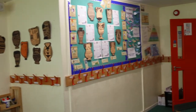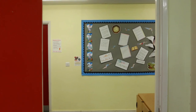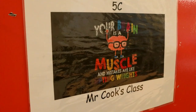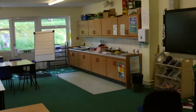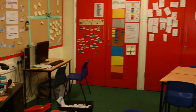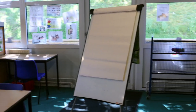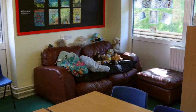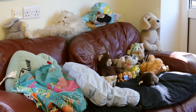Some of your lovely work on the walls. 5C. Quite a lot of wildlife collected on your sofa here, look. Obviously making it home while you're away.